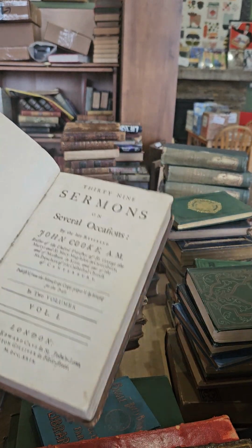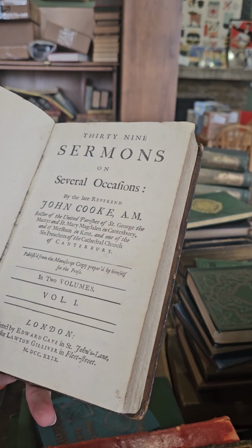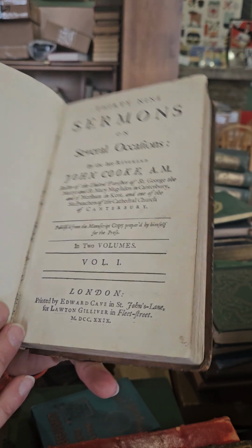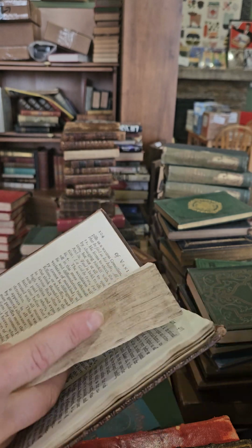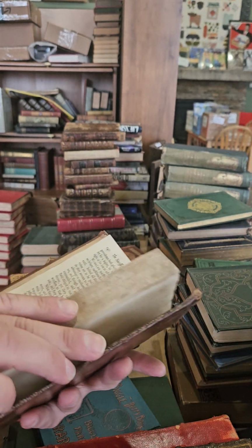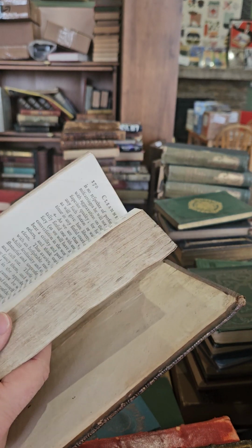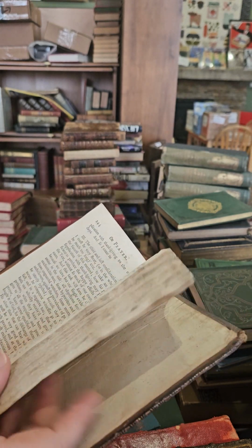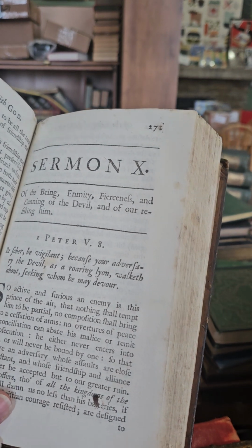Looks like an old religious book. See what we got. 39 Sermons on Several Occasions by Reverend John Cook, Volume 1, published in 1729. So yeah, that one's coming up on 300 years old. Let's see what we got. We have a sermon on vanity, the necessity and prevalence of divine reasoning. We have a sermon on prayer, a sermon on the being enmity.